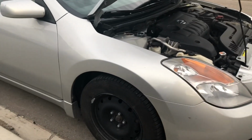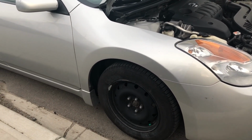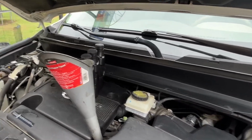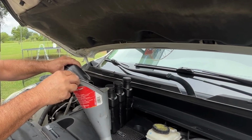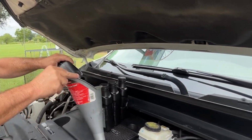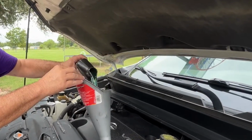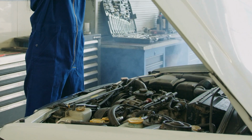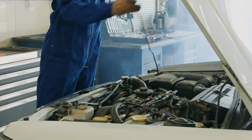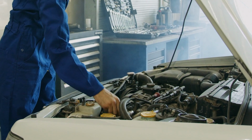What you should do: if you feel the car slipping or notice strange shifts, avoid driving it for extended periods. Pull over safely and check the transmission fluid level. If the fluid is low, topping it up could temporarily alleviate the issue. However, for a more permanent fix, it's essential to take the car to a professional mechanic for an inspection and necessary repairs. The sooner you address a slipping transmission, the better your chances of avoiding major damage.